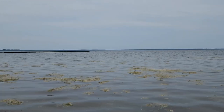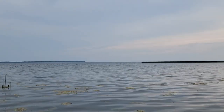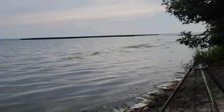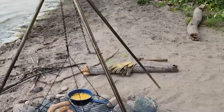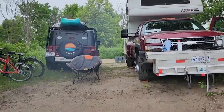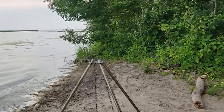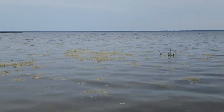One more view before we're not calling it a night, but I think we're gonna put this away and just enjoy this. Getting ready to have simple supper tonight. We're popped up, we're ready to go. The smell that we smelt earlier, now we don't smell. So we don't know what that was.